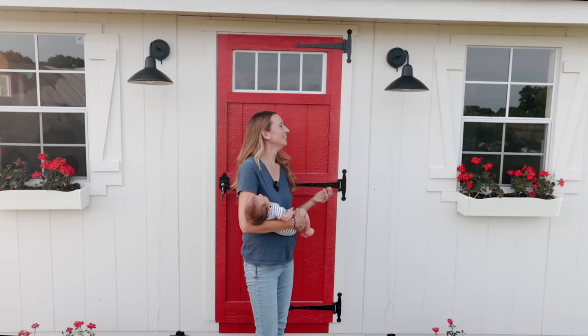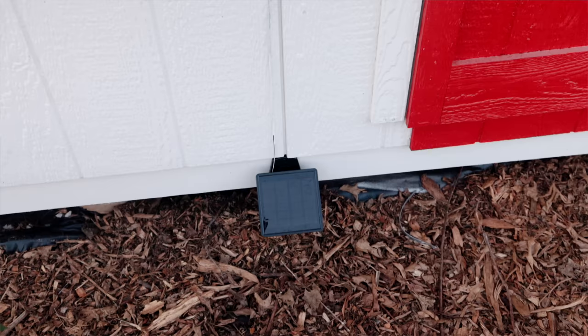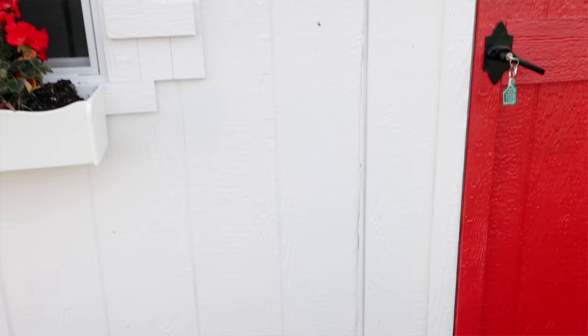So overall, I'm super happy with the entire shed. I'm so glad we did it. It's going to be super functional and save a bunch of time. One last thing I forgot to mention, the lights out here are solar lights. We don't have electricity out here, so we just found some solar lights at a local hardware store and hooked them up.